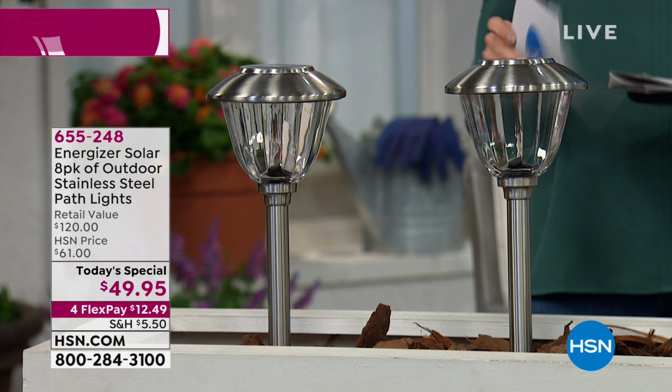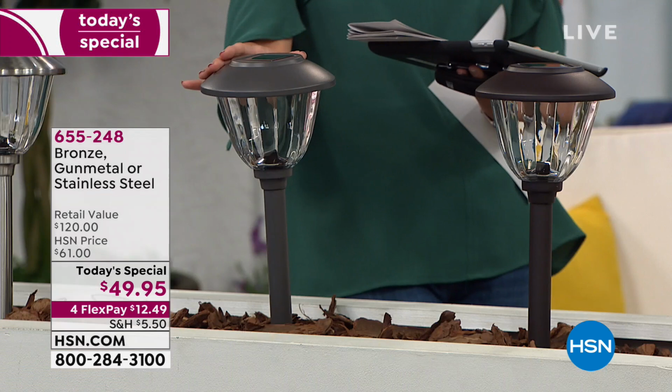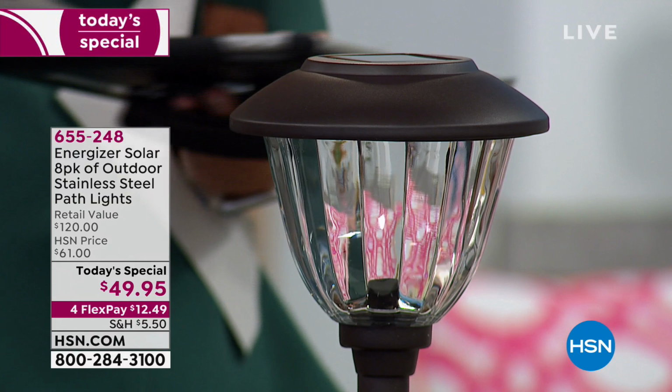So if you love that modern sleek look of the stainless steel, this is going to be a great way for you to go. Look at all the high shine on that. Isn't that beautiful? My personal favorite is right next to that. This is called gunmetal. We're seeing grays everywhere now in home decor. So if you want that nice dark gray, then you're gonna order the gunmetal. And then next to that, the classic in the bronze.